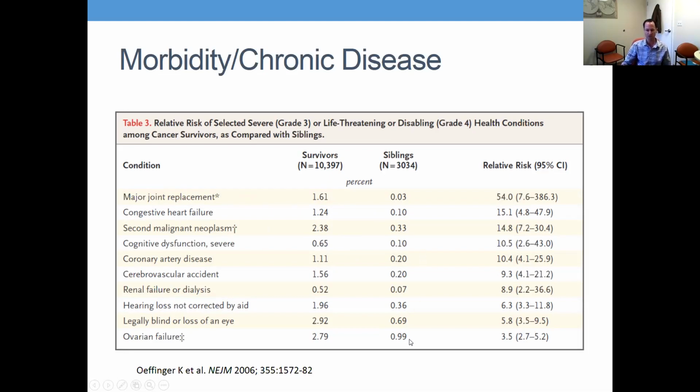No number in this column even approaches 1%, except for ovarian failure here, which is almost 1%. So the relative risk here, comparing the survivors to their siblings, is 54 times higher for having a major joint replacement. It's 15 times higher for having congestive heart failure or having a second malignancy for the survivors as compared with their siblings. And these numbers sort of continue along that vein if you look at these different categories.